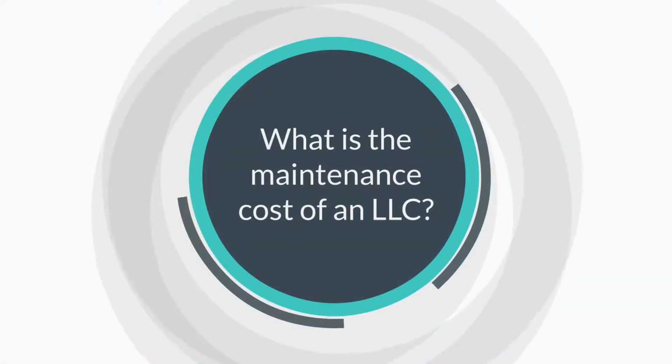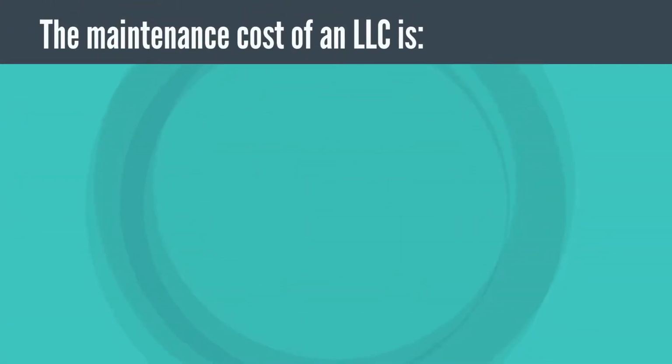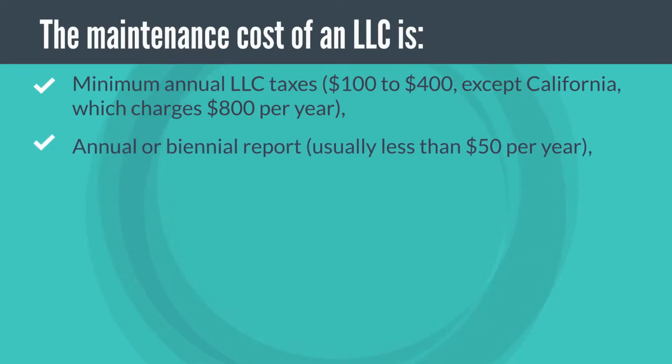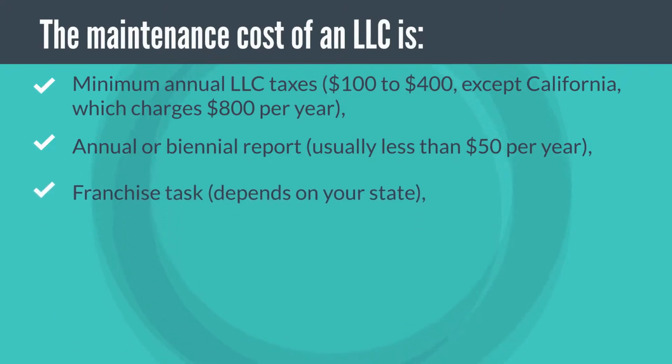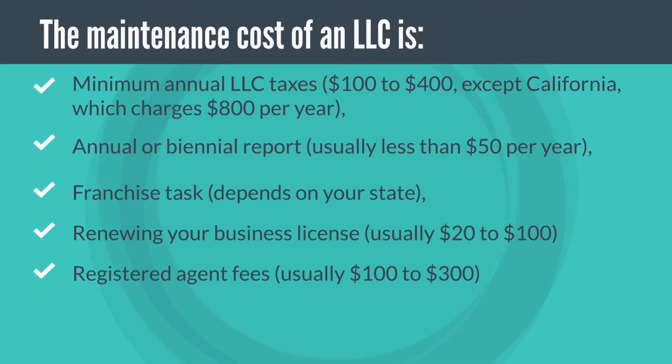What is the maintenance cost of an LLC? The maintenance cost of an LLC is minimum annual LLC taxes, $100 to $400, except California, which charges $800 per year. Annual or biennial report, usually less than $50 per year. Franchise tax, depends on your state. Renewing your business license, usually $20 to $100. And registered agent fees, usually $100 to $300.